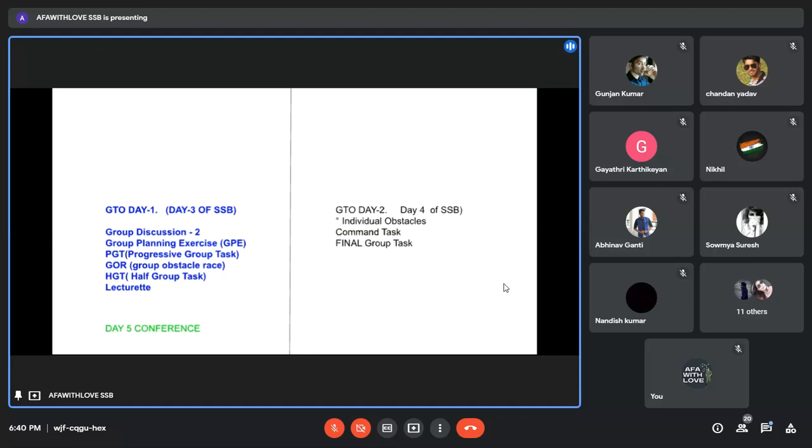Then the third task is PGT. PGT, as the name suggests, is the progressive group task. It is a four-stage task, and as the stages progress, the difficulty level of the task also increases.